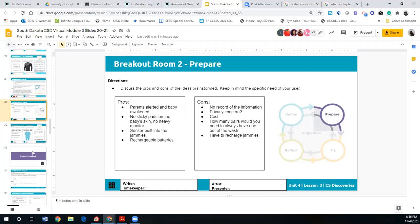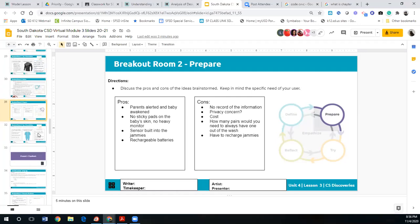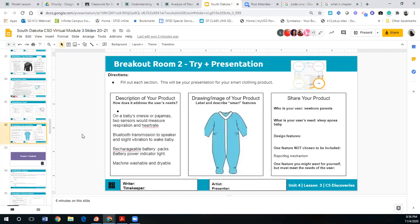Also, we thought it should have a vibrator in it, so if the baby did stop breathing, it would vibrate and hopefully wake the baby up so that it would start breathing again. And we thought that if there was an alarm attached to it, to make it loud enough, because some parents are really heavy sleepers. So we thought that would be really important.